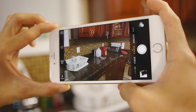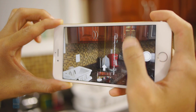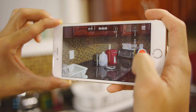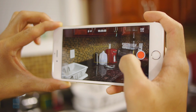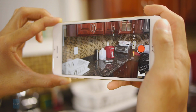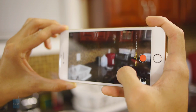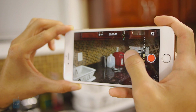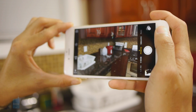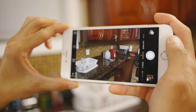The camera interface looks largely the same from before, so you have things like a panoramic shooting mode, square mode, you have your standard photo, you could take videos. There's a new slow motion capture at 240 frames per second. You get some slick looking videos with that. And you also have a brand new time-lapse feature as well, so you could shoot something for a long period of time and the phone will automatically chop it down to a smaller video for you. And of course, the phone is lickety-split with its capture. In under 2 seconds, you'll be able to take a snapshot right away.